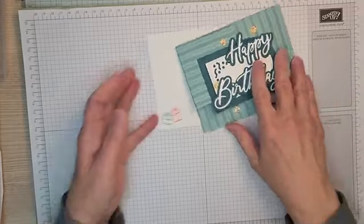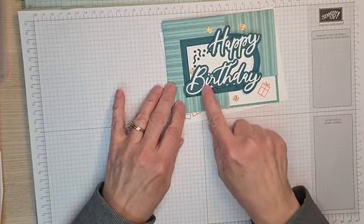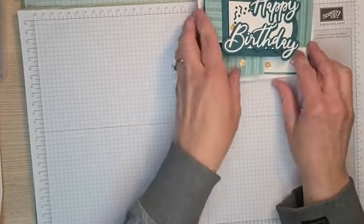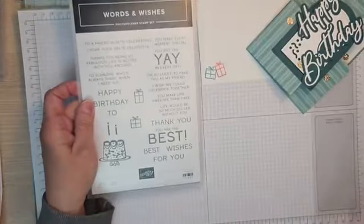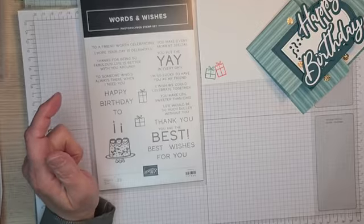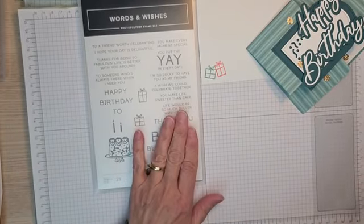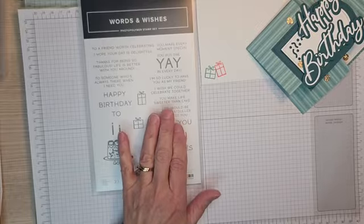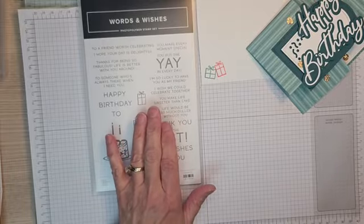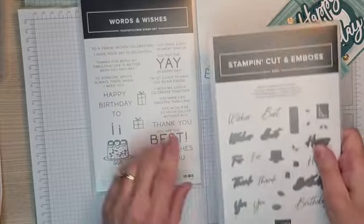Okay, so look at these dies. The happy birthday, the detail, and the shadow are part of this bundle. The bundle is on page 41. I can't show you the inside of the catalog. You're going to have to trust me on this. It's called Words and Wishes. The bundle's on 41, the dies are on 59, and the stamp set is on page 48.